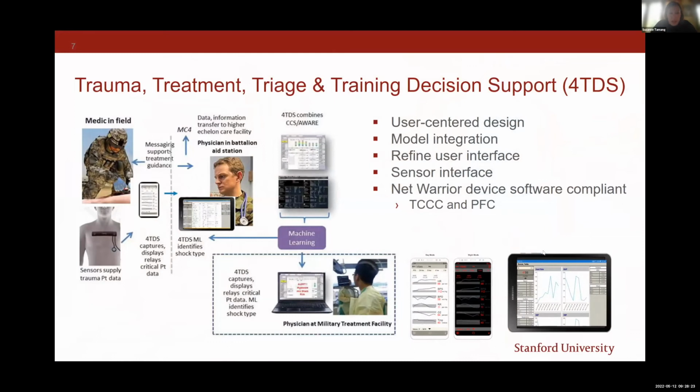So solutions. I'm going to describe how we work to essentially extend a system called the Trauma Treatment Triage and Training Decision Support System that is used within both combat casualty care and also prolonged field care. Basic idea, you have a medic in the field; there's some type of event that they are responding to. They can use various sensors. These are actually created by some of our partners at the Department of Energy. And this feeds into a system that has predictive analytics as well as a GUI and various types of information system components. It's a user-centered design.